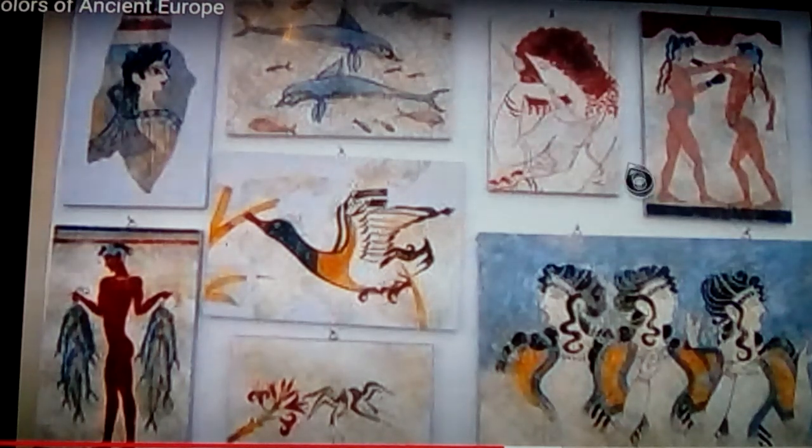Red-headed people here too. While there is an extreme amount of dark hairiness in their photography here, you do see some redheads there also.